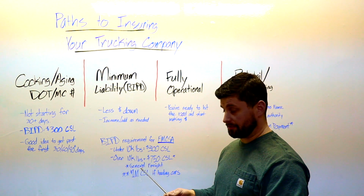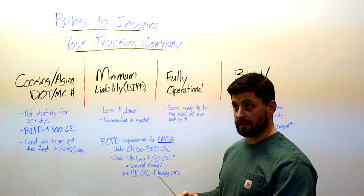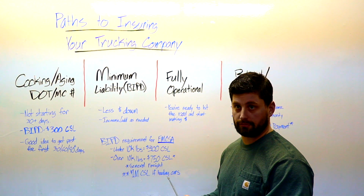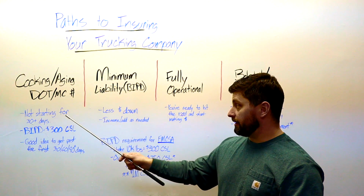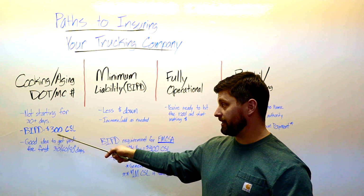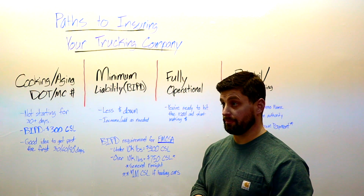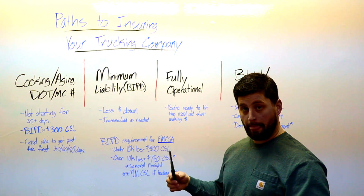If you're over 10,000 pounds, then it's automatically going to be 750 unless when you're selecting the commodities, you add in autos or cars, essentially. Then it'll bump up to a million. So if you select non-commercial motor vehicles weighing under 10,000 pounds, your BIPD requirement for FMCSA will be 300 CSL. When you go to get a policy for 300 CSL versus 750 or a million, it's going to be way, way cheaper.